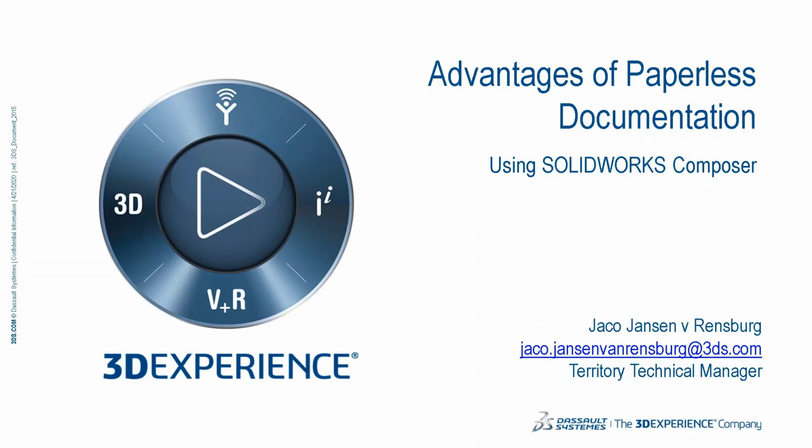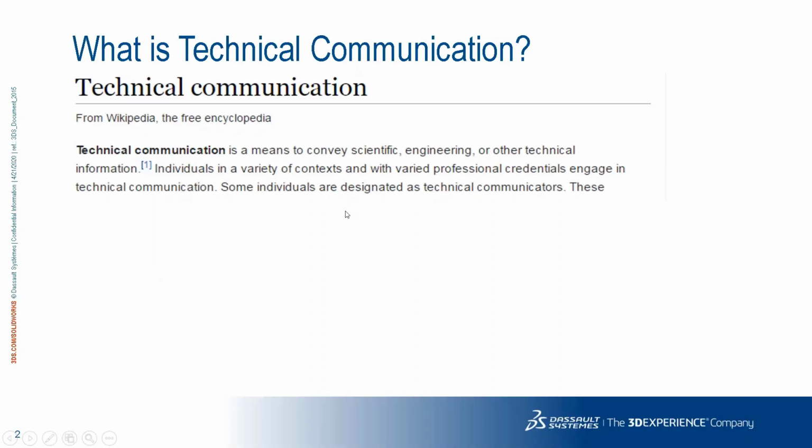So today we're gonna have a look at the advantages of using paperless documentation. We're gonna show some of the features, some of the industry needs and industry trends. As you all know, my name is Jaco, and for the next 35 minutes or so, we're gonna have a look at this content.